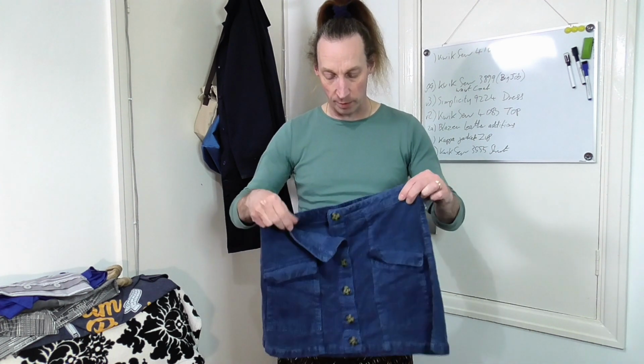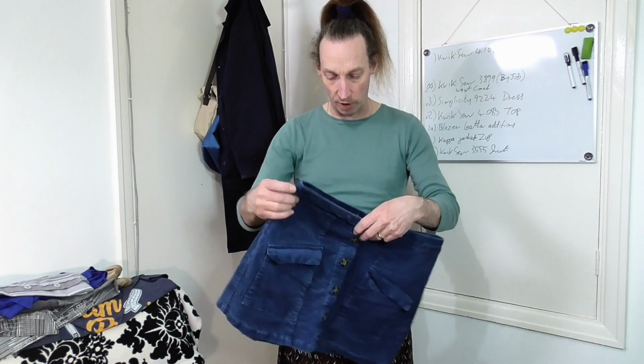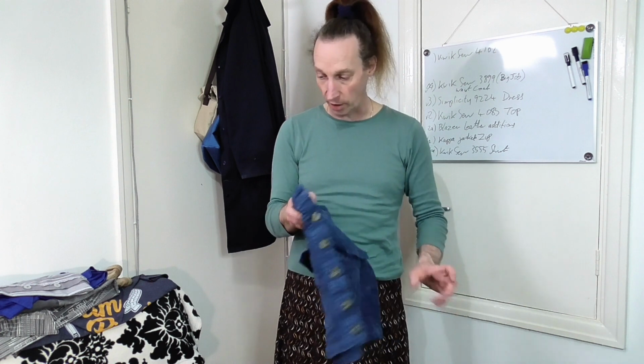So taking this apart is going to be a bit more work, to work out how I'm going to take size out of it and then put it back together. So that'll be a little bit more taxing, but there you go.